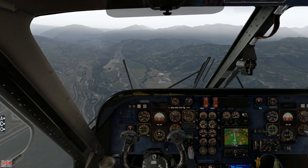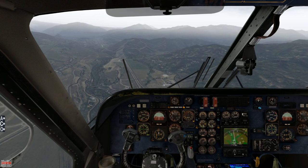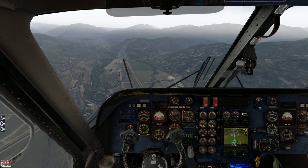The winds aren't even that bad. I think they're like 5 or 6 knots, but it's coming off the right at like 4 o'clock.